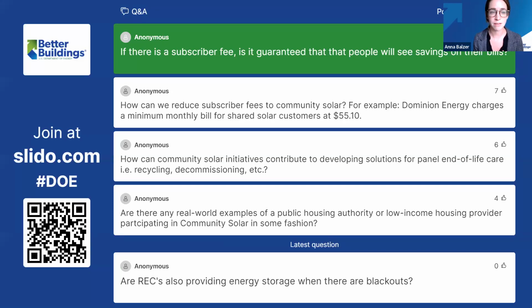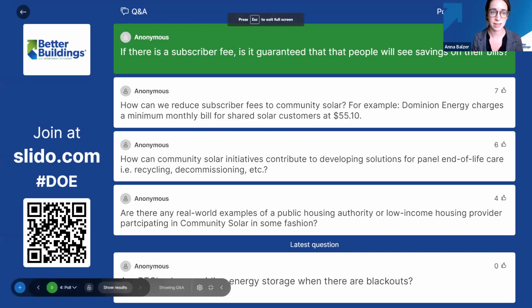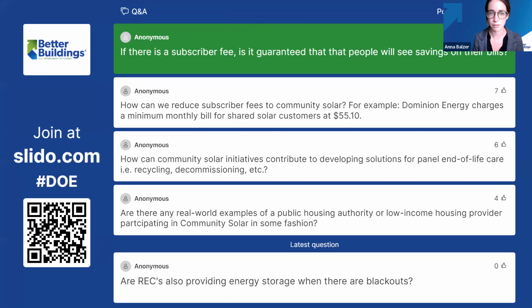We typically see savings between 10 and 15% right now, though, and the National Community Solar Partnership set a target of at least 20% savings. If you talk with advocates for low and moderate income households, somewhere around 50% savings is a much more meaningful and impactful level, though.